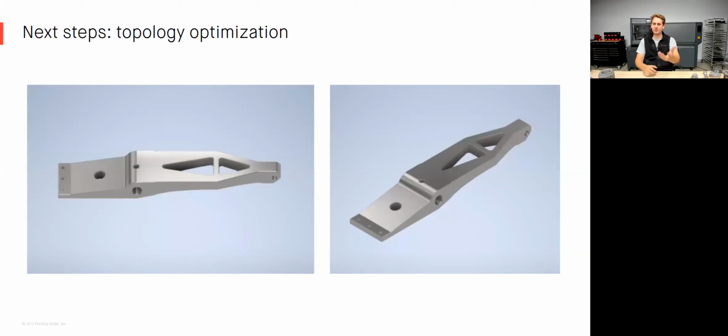These features that were added to the part here are actually going to reduce the cost of this part. We're removing material, so we have to use less material. We're also going to reduce the printing time because there's less material to print. We're going to reduce the debinding time because fluid can access the part from more different angles. And that's actually going to reduce the cost of our part.